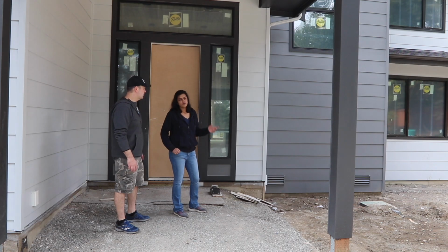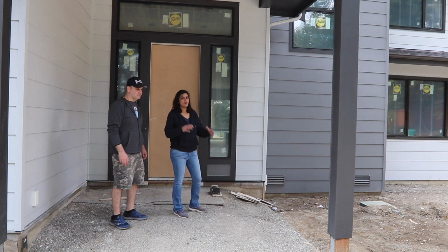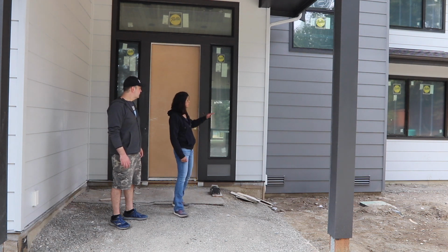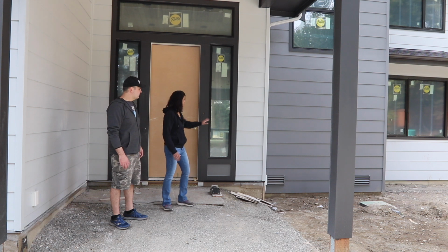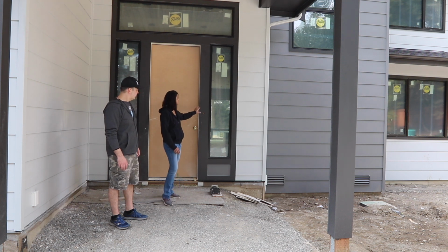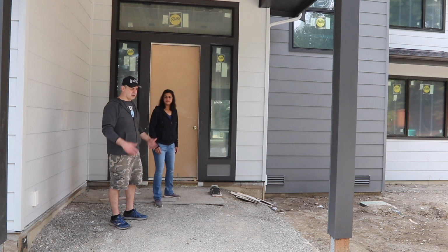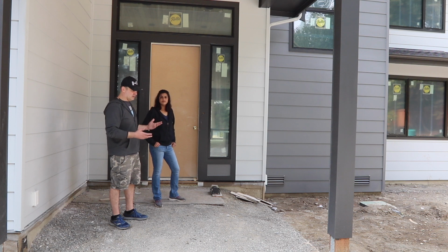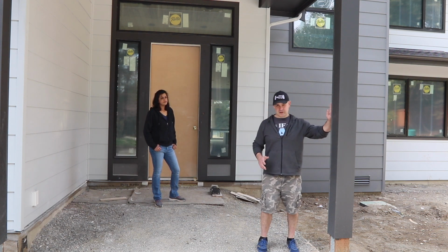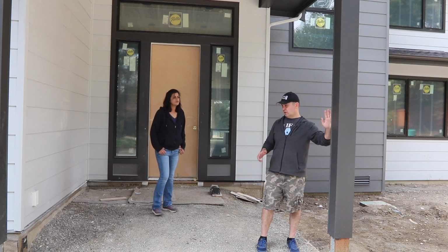Before we go inside, we thought it might be a good idea to talk about the exterior a little bit, and how we came up with this choice of exterior. So as you can see, we've got three color tones. We've got a light color, we've got an accent color over on the stair tower, and then we have a dark trim color. So we wanted to go with a modern palette, which is what this is. We covered the patio columns with the same hardy board material.